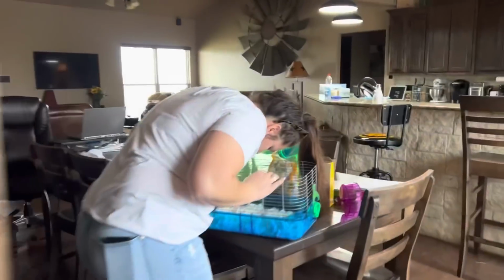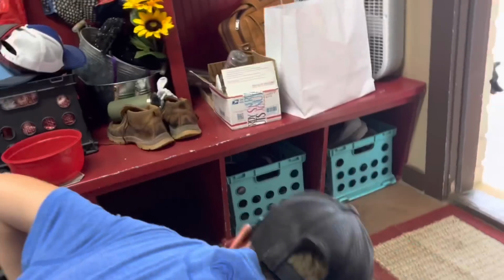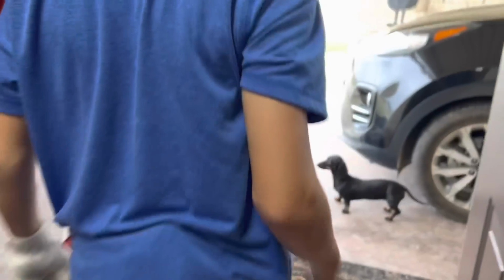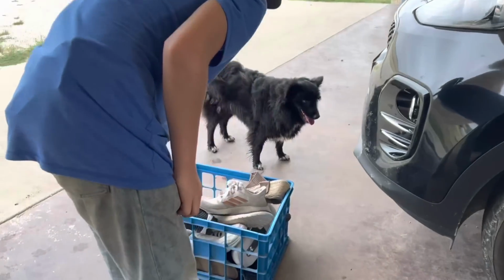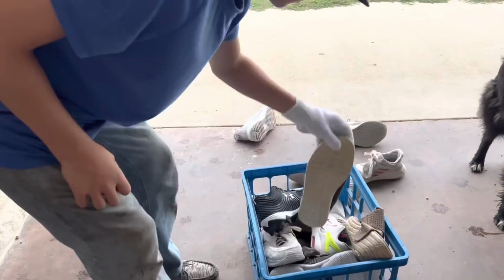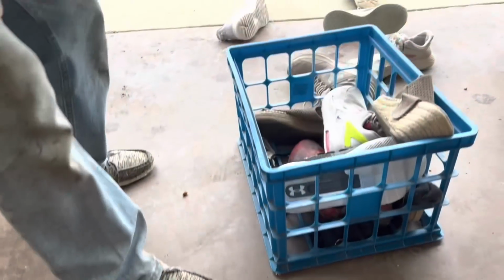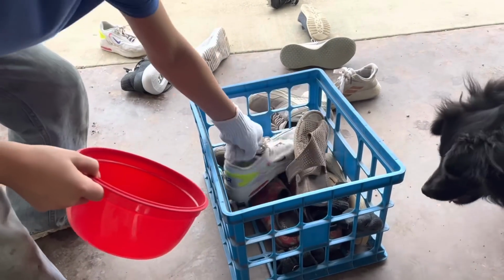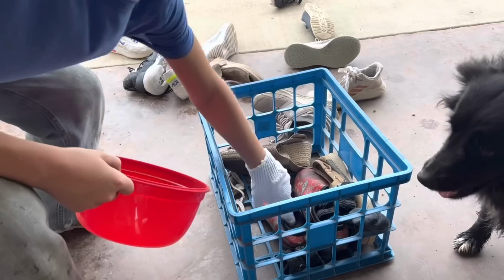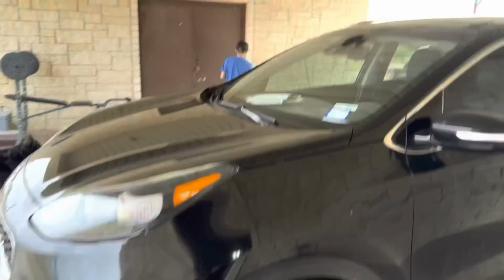Kylie's in here putting the hamster cage together. Clance, what are you doing? Gotta bring the shoes outside. And you're sure he's not under there? Okay, so he's in the shoes. Oh my gosh. He's gonna run at you, Mom. If he runs at me, I'm gonna flip out again. I don't even know these shoes exist. Gosh. You lost him now.